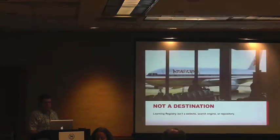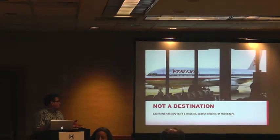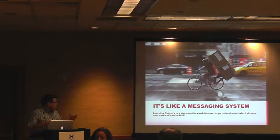But Learning Registry is not a destination. It's not a website. It's not a search engine, or a repository. It's definitely something else. It's the backbone of all these systems. It is like a messaging system. It's a store and forward data exchange network upon which diverse user services can be built, such as inBloom's Index and Browse, Illinois' portal, ISLE portal.